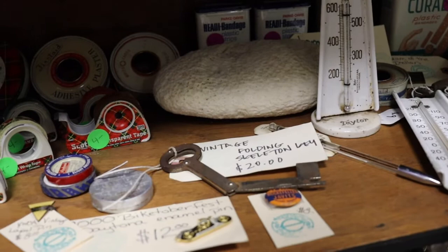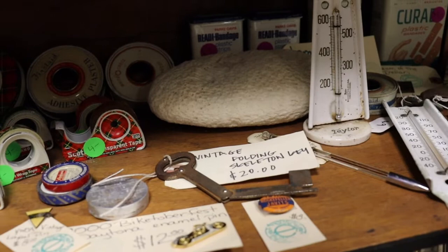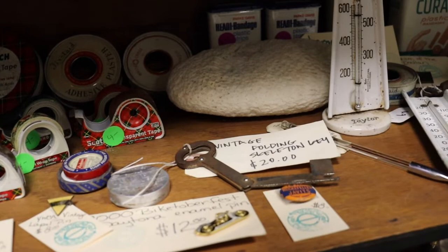And I read that they would use the folding skeleton keys because when you fold them up, they'd be in your pocket and it wouldn't feel like a key. So it was sort of like a hidden thing. And I'll have to do a little bit more research on them. But those are cool. I don't see them that often.